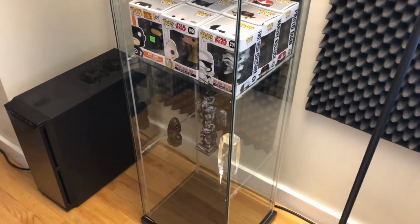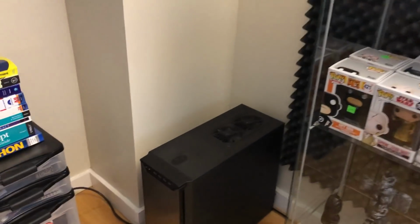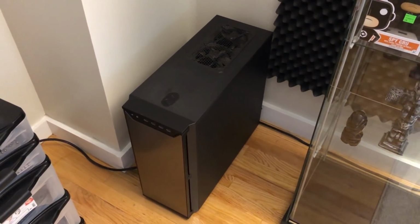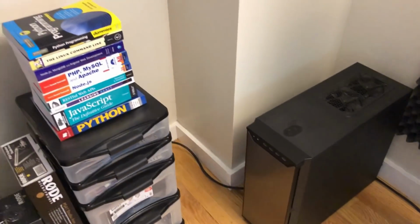Some were my dad's, he passed away, so I kept some of his stuff and put them in there. This is the Linux server I was talking about. It's not hooked up right now. And again, I'm probably going to get a bigger NAS and just put everything on that, all my movies and music and stuff like that.